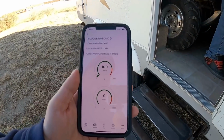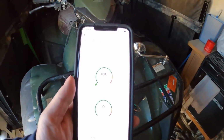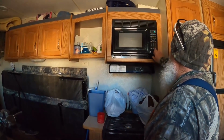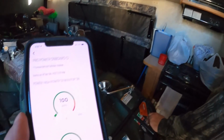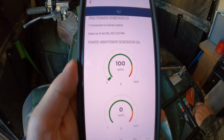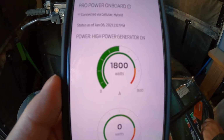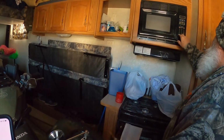All right, so getting back in the camper, my phone says 100. He opened a light, so I don't think a light caused 100 watts, but that's what we got. We got 100 watts. So let's turn on the microwave. So refresh this. That might be more than you mean. Oh, here we go. 1800 watts. So put that on like a, I don't know. Yeah, a minute.